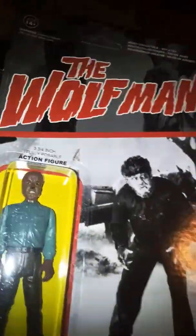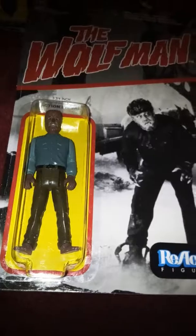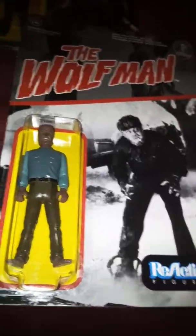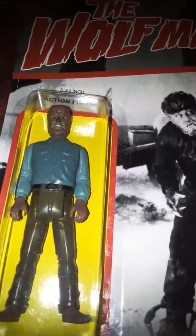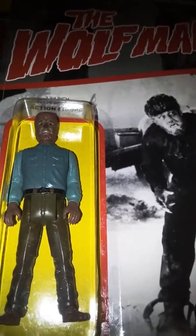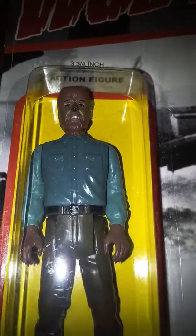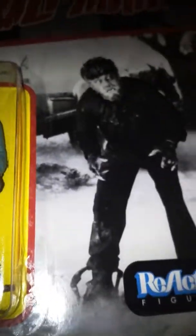But that's Frankenstein, or rather Frankenstein's monster. Next up, I have the Wolfman. There are many variants of this figure. Mine is the Series 1, or rather the first wave of it, which is brilliant. I really like the detailing on this. I love the claws and the bare feet.